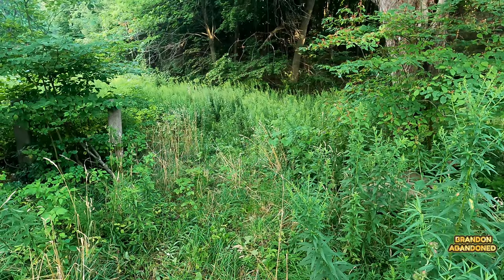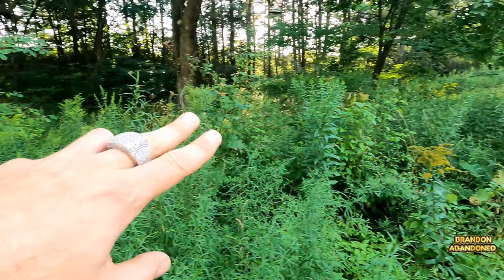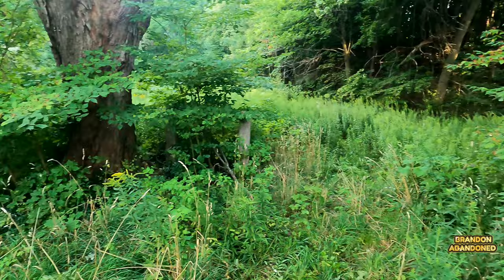So we come up this. This would have been the driveway. This would have been a driveway right here, and it would have went up beside the house. But it's so overgrown. That's not 4 years. Can't be. Look how big this tree is.